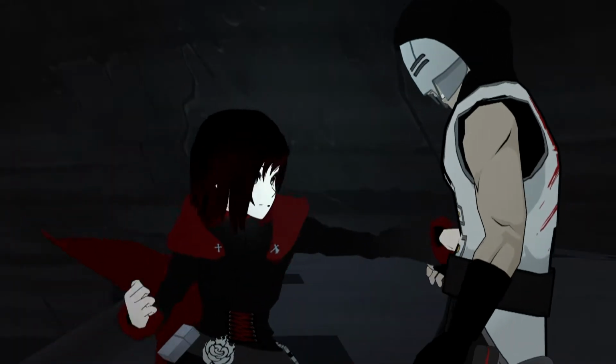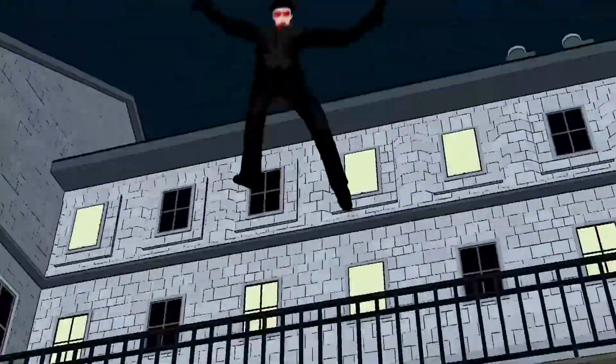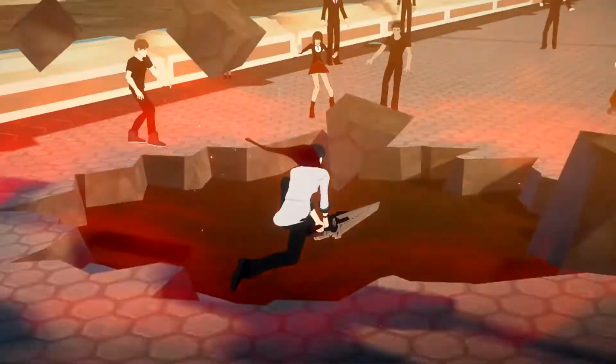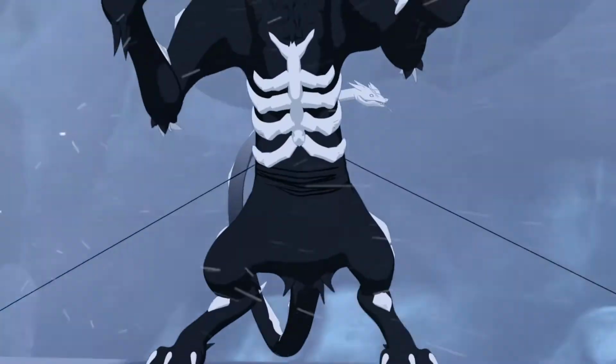RWBY isn't that strong, which is why she uses the kick of her sniper to increase the force of her swing. Crow, on the other hand, is very strong. His swings already carry a lot of weight to them. I just don't think he needs that extra kick.